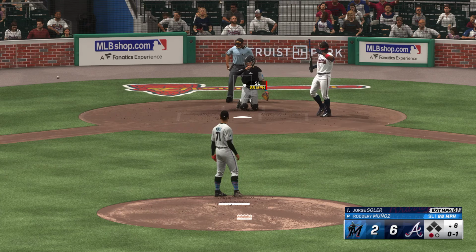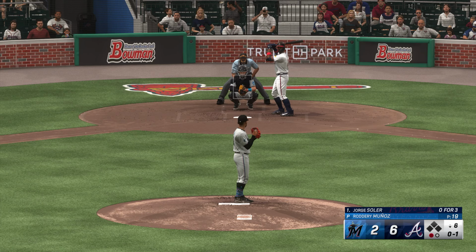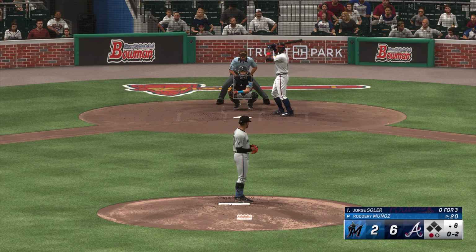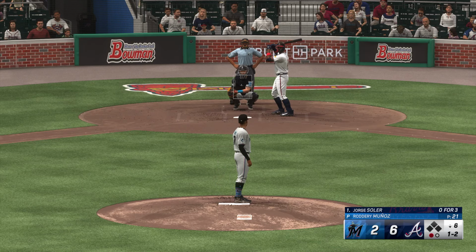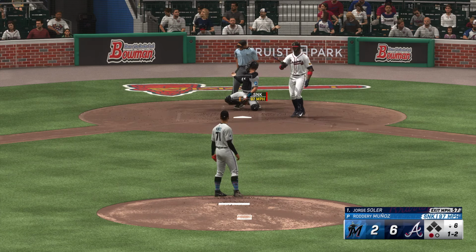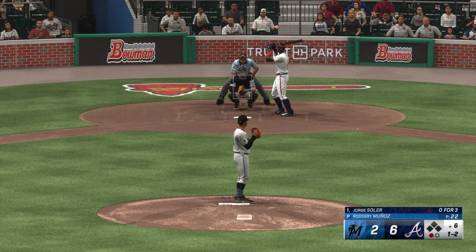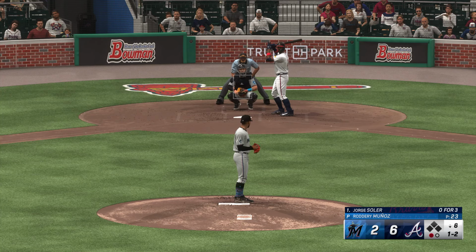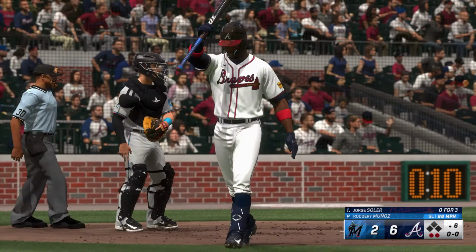And it's fouled away. One down, bases empty. That one fouled off. And now 1-2. And a pitch. And a foul ball. He stays alive. At the belt and fires. Swing and a miss, struck him out. Slider got him for strike three.